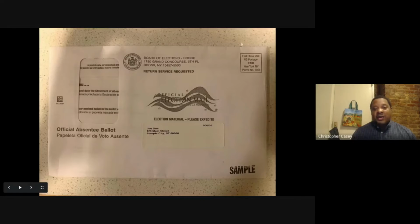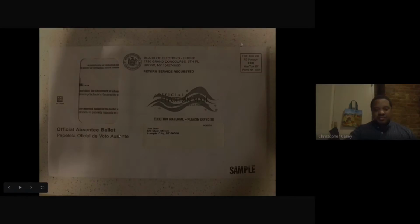And there are 3 key items that should be in this ballot, okay? The very first is the ballot itself, where you will check the candidates that you want to vote for. The second is what is called a security envelope. And then the third is a return envelope. So these are the 3 components that will come in the mail in this package, okay? Here is one of those components. Remember, there are 3.